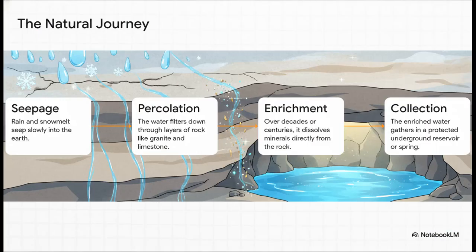Okay, so let's follow that journey for a second. It all starts as rain or snow that seeps down into the ground. Then it begins this super slow, really patient trip, filtering down through all these layers of rock. Think limestone, granite, you name it. And this process isn't fast. We're talking it could take decades, sometimes even hundreds of years. And the whole time it's traveling, it's dissolving tiny bits of minerals straight from those rocks, getting naturally enriched before it finally pools in a protected underground source.